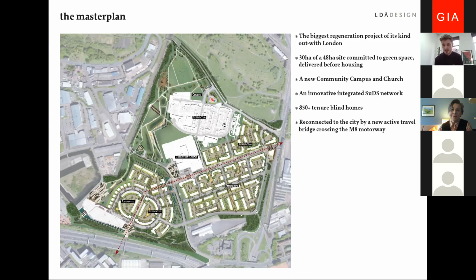The housing approach thereafter is about 850 to 900 tenure-blind homes, and there was always something there to make sure that if people came here and had a one-bed studio, for example, but loved the community and would like to have a family or move to something bigger, there were possibilities to do that within Sighthill and not need to move into a new community within Glasgow city centre.